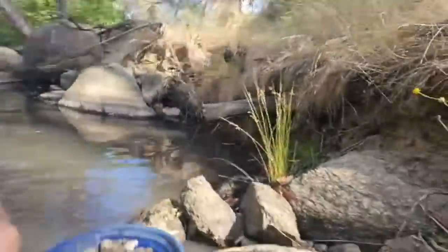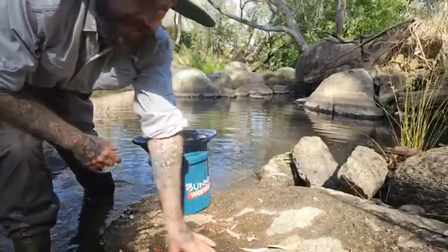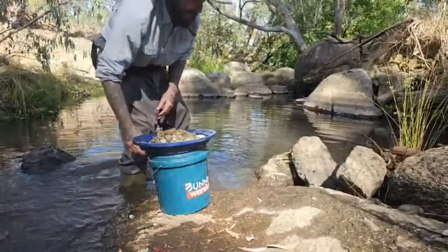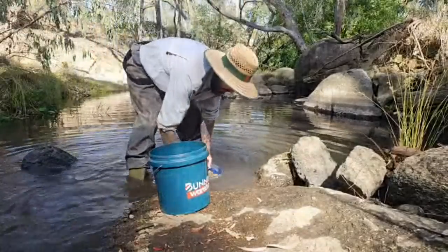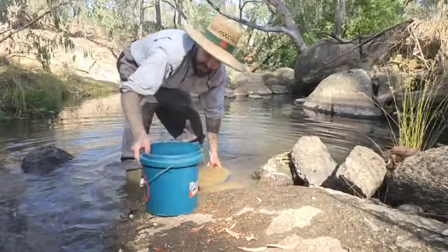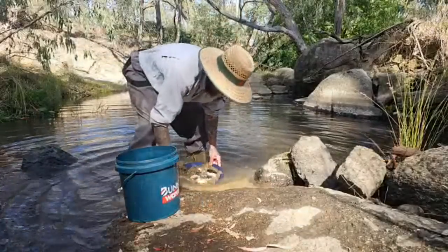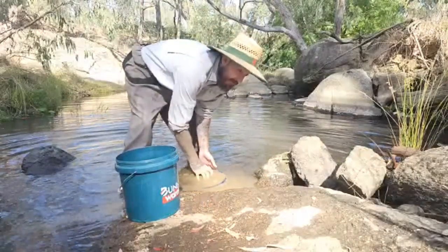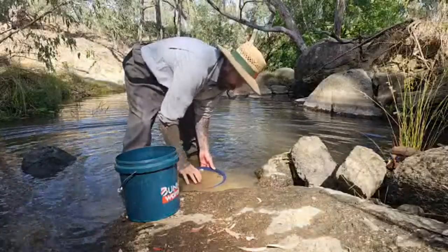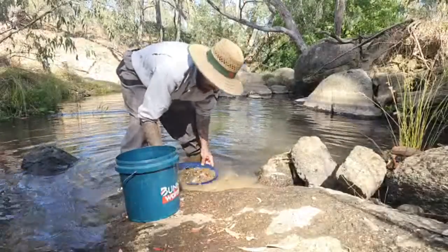I'm not going to be able to answer questions or anything at the moment, guys, because panning is demanding. Finding how much gold's in it. So I haven't got Gadsy or Mick out with me today. I'm only coming out for a couple of hours, just trying to get a little bit more gold for January, because it's been a bit of a slow month for me. So I came back to an old spot that I knew had some potential.